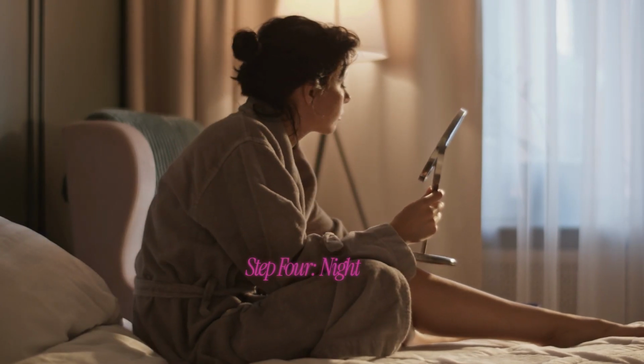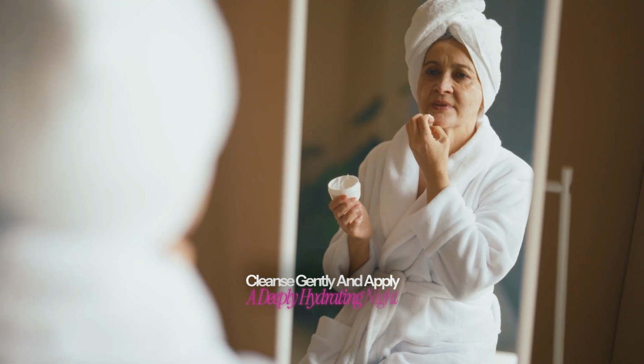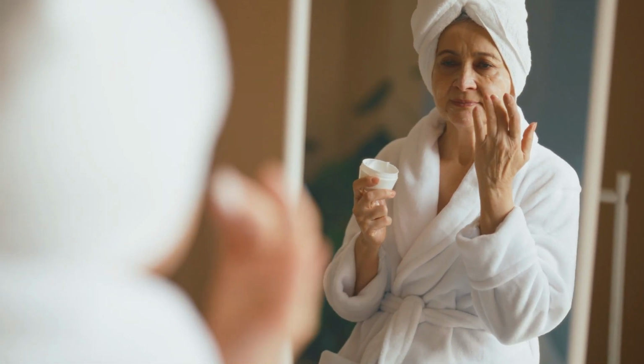Step 4. Night care. At night, cleanse gently and apply a deeply hydrating night cream or facial oil. This gives your skin time to repair itself while you sleep.